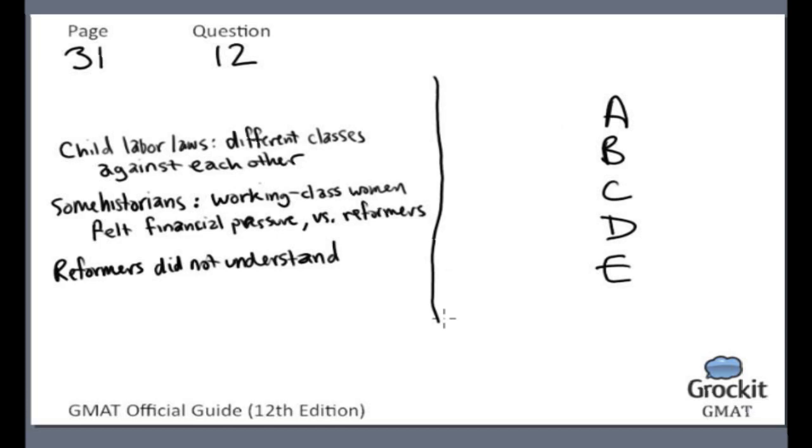Choice A suggests that the main idea was to explain why women reformers of the progressive era failed to achieve their goals. Now, the passage does that. We find out about the progressive era in the first, 5, 6, 7 lines of the passage, all the way up to, I guess, line 10.